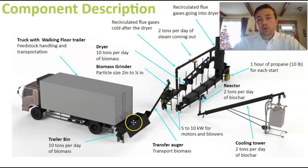So we have a walking floor trailer that goes to a bin, then a grinder. Well, depending on what system we need, but basically most of the materials that we process, we try to bring down to an inch or somewhere around there. So most of the material needs to be ground. Then a dryer. Most of the inexpensive biomass comes wet, so we need to bring the moisture down from 40% to 25% and then run it through our reactor. That's what this system is capable of.